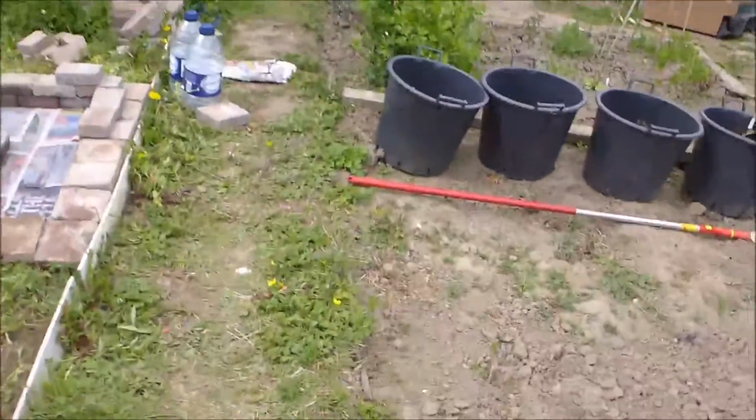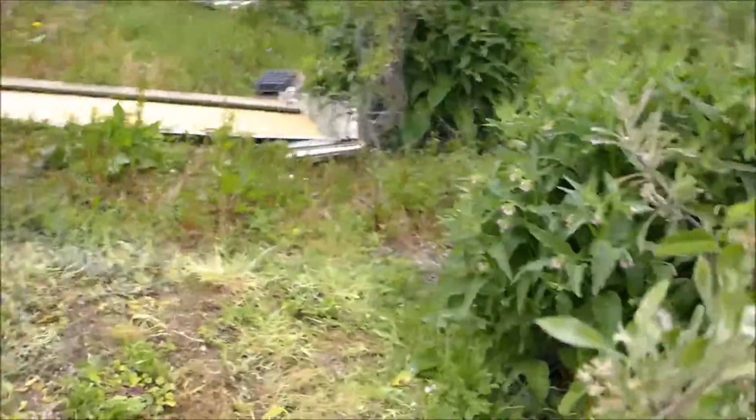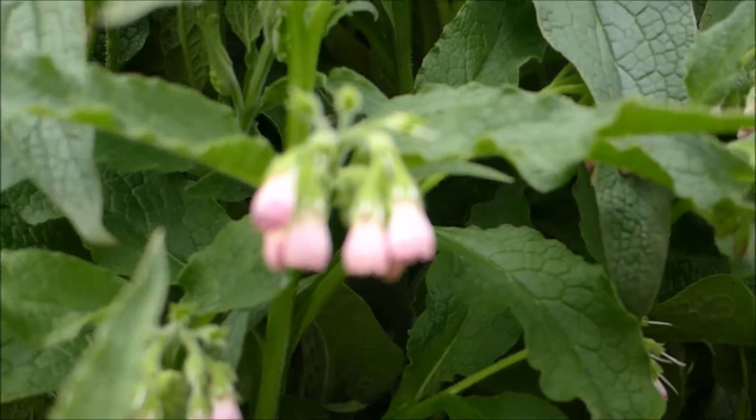So we're just doing this, and because we've got grass cuttings and we want them to go in green rather than dried. And this is going to be our little path. And here, see the comfrey? The comfrey's flowering now.